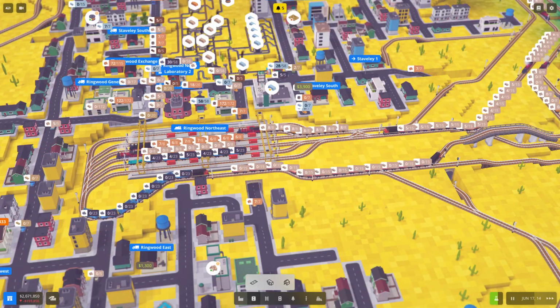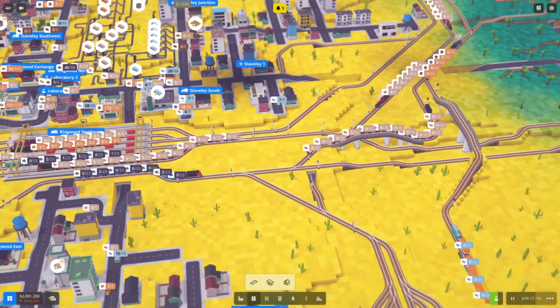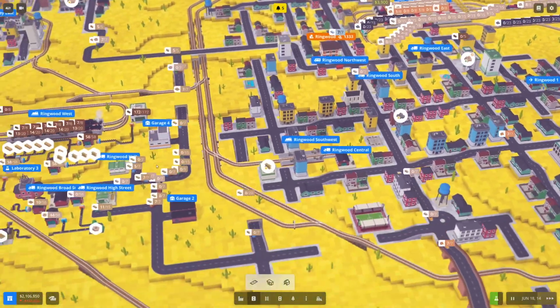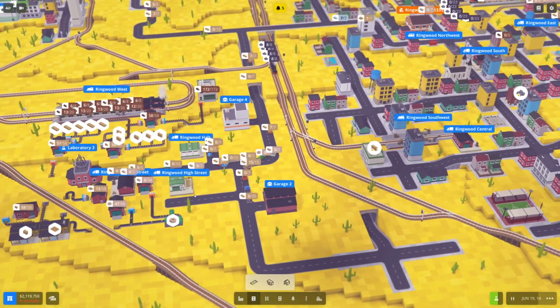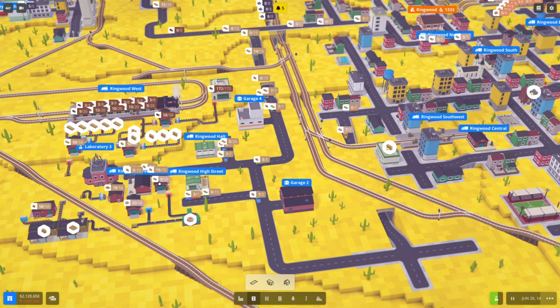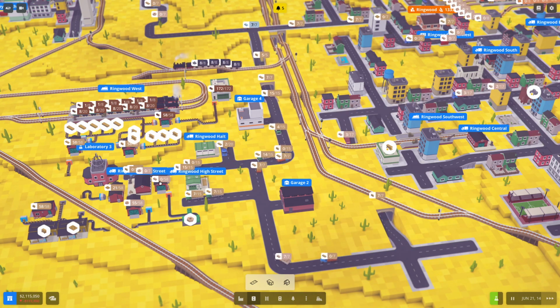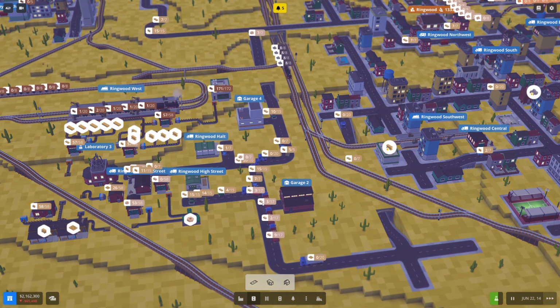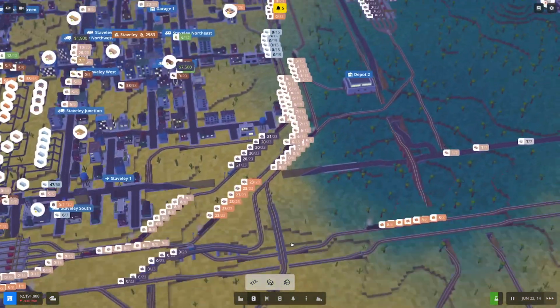Nothing was designed for a train this long. But it's okay. It's totally fine. Let's keep an eye out on this area, because we should start to see our iron bars increase a little bit once we start to receive the delivery of ingots.